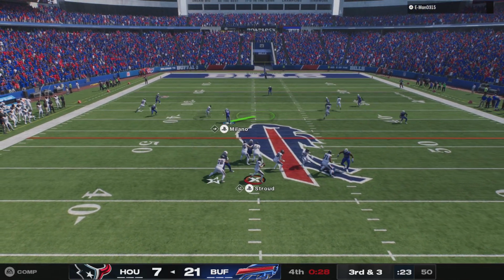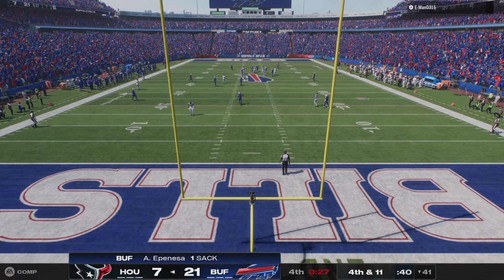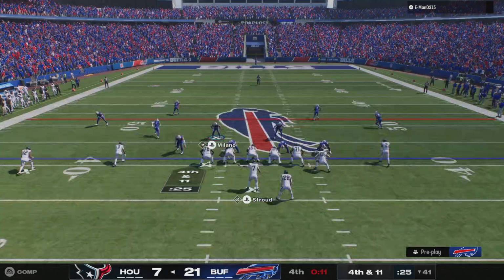Stroud. And they take him down. The Bills get to him. No choice but to go. Here's 4th down now.